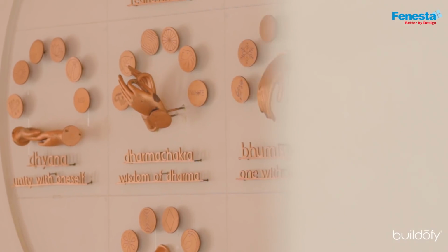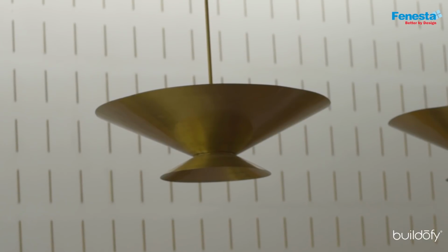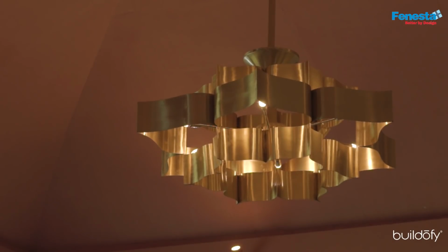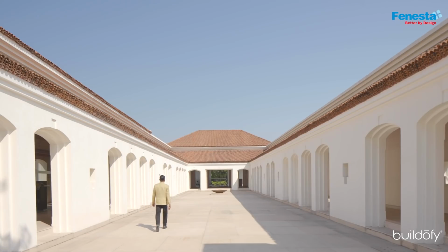We worked with some wonderful contributors, from Rachita, who did our graphic design, to Sameer, who did all of our decorative lighting. Each of our decorative light fixtures was custom made. The entire interior design team worked tirelessly through the entire phase of the project, to eventually Niveditaa, who photographed the hotel so beautifully.